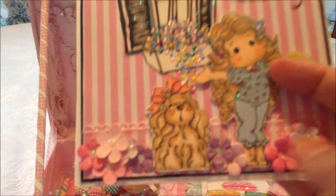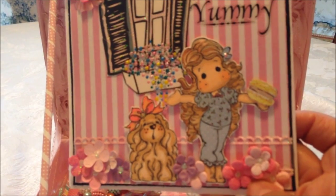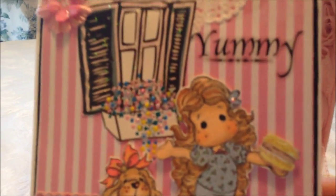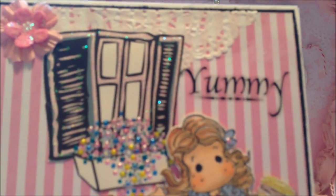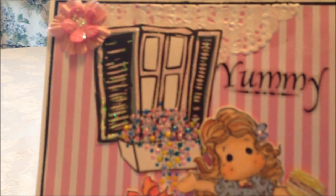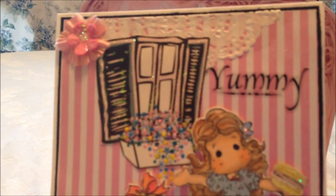And I just layered the bottom here with some Prima flowers, and I put stickles on the middle. Also on the window here, I added some perfect pearl. So this window is from a Recollections paper. I think it's called All Girl or Parisian Girl. It's an old stack, and I was able to die cut it out.